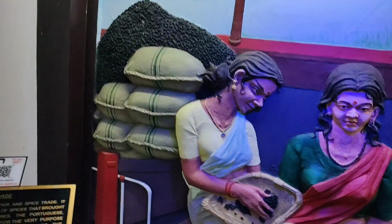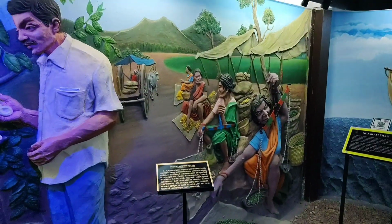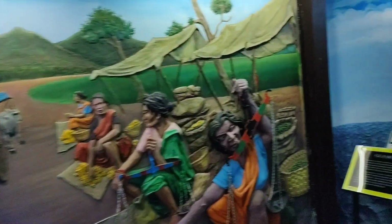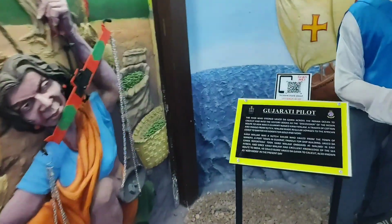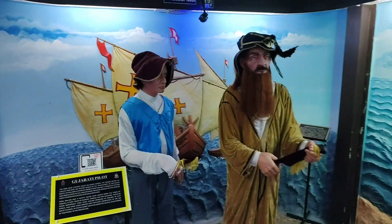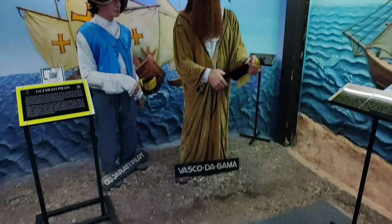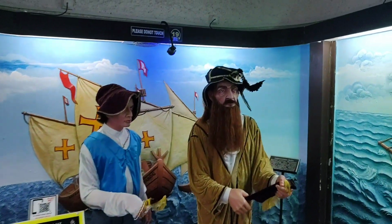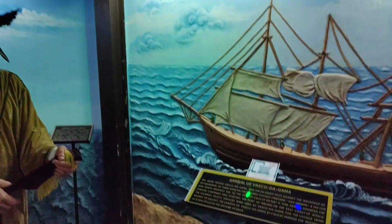The spice trade has been a significant part of Kochi's history for centuries, shaping its economy, culture, and even its geopolitical importance. Kochi, situated on the southwestern coast of India, was strategically located along the ancient maritime trade routes. As early as 3000 BC, spices such as black pepper, cardamom, cinnamon, and ginger were traded from the Malabar coast to the Middle East, Europe, and beyond.